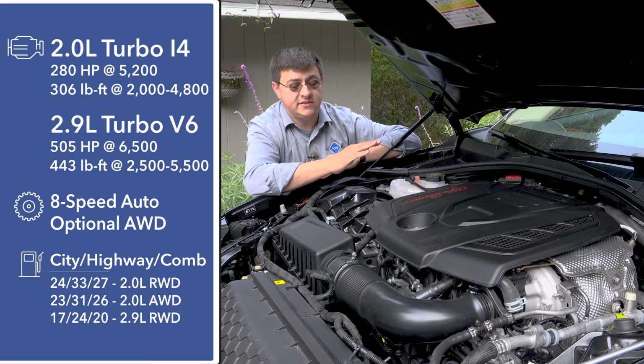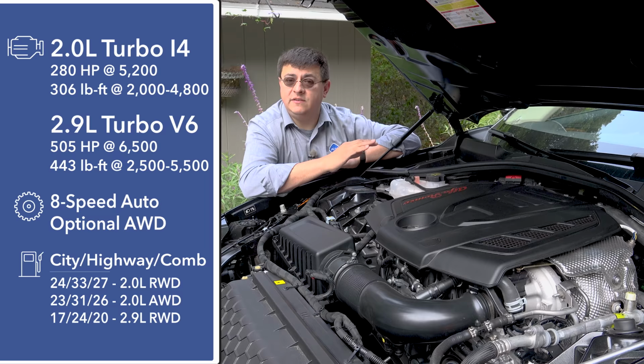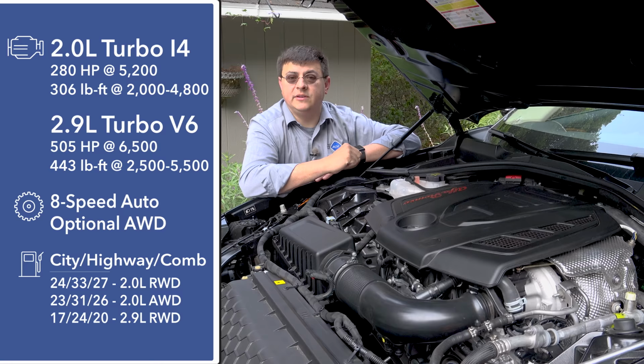Power is sent to the rear wheels by default via a ZF 8-speed automatic transmission from Germany, and that'll get you 27 miles per gallon combined. If you opt for the all-wheel drive system that we're driving right here, that drops down to 26.